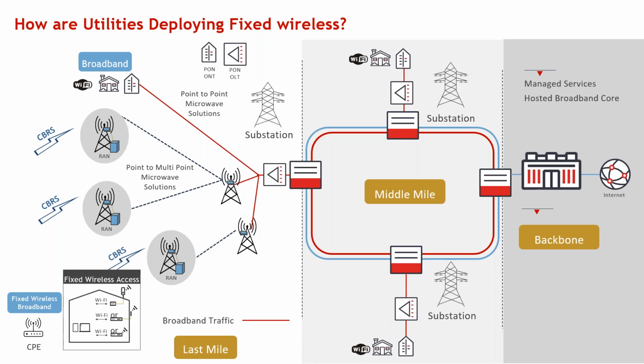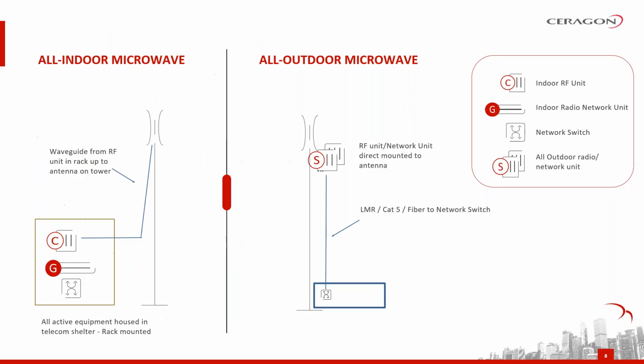And there are also widely used, unlicensed in the 5 gigahertz spectrum, point-to-point devices from a variety of different manufacturers that are used in less mission critical links. But today we'll be talking primarily about how they deploy licensed point-to-point fixed wireless. And really there's three styles for that. There's all indoor microwave, all outdoor microwave, and split mount. And we're going to go through each one of these, what they mean, and then there certainly are pros and cons to each of them.